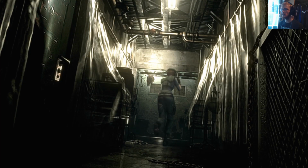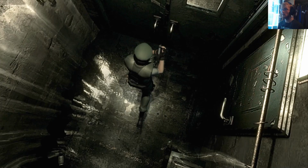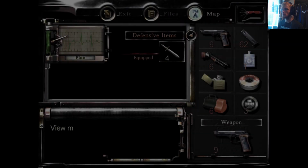Or we could check the data room and B2 instead. That's also an option. Might be a better idea doing that, I don't know. Because the self-destruct thing is in the power room. So wherever the power room is, that's when shit's gonna kick off, pretty much, I'm gonna assume. Okay, that's fine.